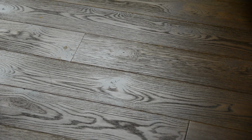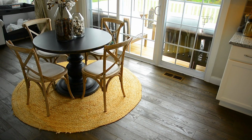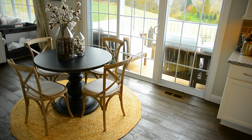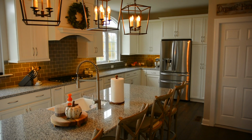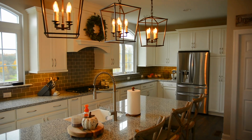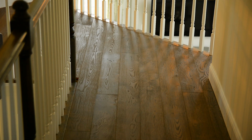Hardwood flooring is the focal point of most houses, so naturally a lot of weight and a lot of thought goes into the design and the choosing of that hardwood floor. Once we were able to figure out exactly what our style was, and once we figured out exactly what the design of our floor was, a lot of things fell into place for us.